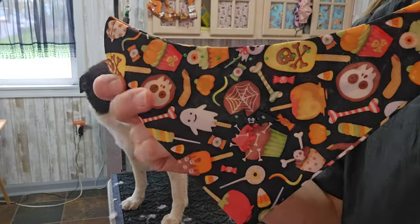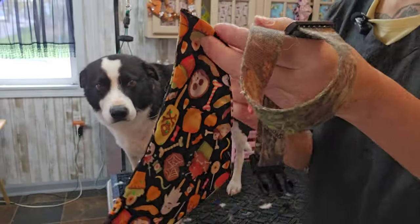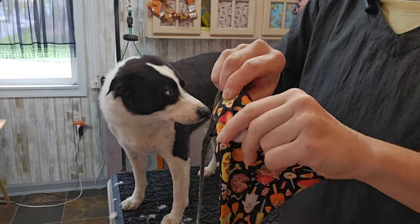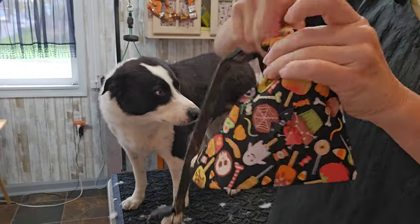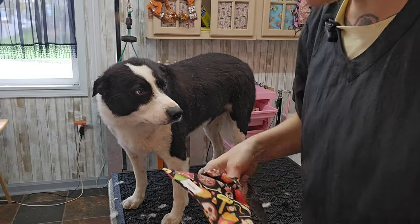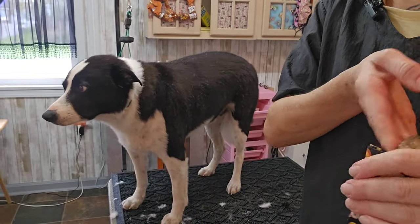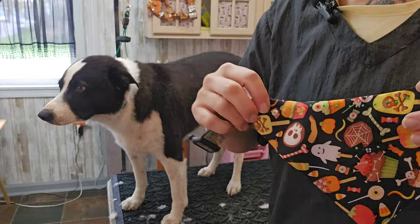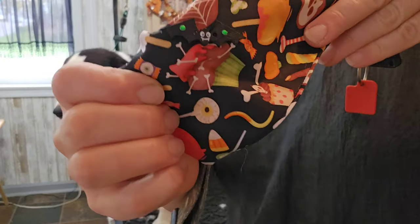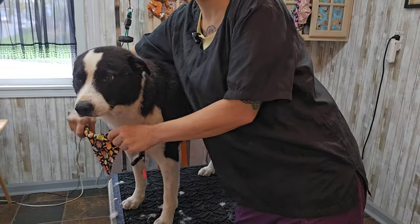Here's his Halloween bandana. I don't know if you can see that little bat right there. Isn't that cute? This just slips over his collar. I make the bandanas for all the dogs that are groomed here. It's curved so it fits real good and they don't even know they're wearing it. Are you going to be pretty for Halloween? Yeah? All right. Super cute. I also put some green puffy dots along the top here, and some puffy dots on the bat's wings. That's cute. I don't know if his mother will even notice, but it's still fun to make.